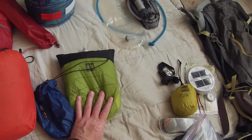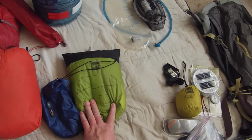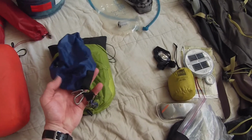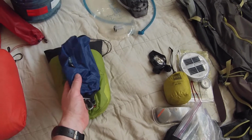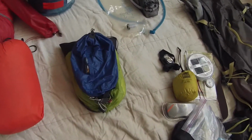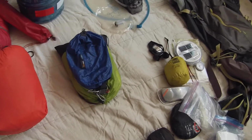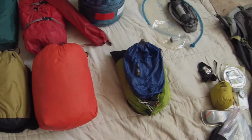Here I've got my tarp, my Mountain Equipment Co-op Scout tarp, and here I've got pegs, guy lines, and a few carabiners for different applications, so I can set it up multiple different ways. We're expecting rain through most of the weekend, so this will probably be our cooking shelter.